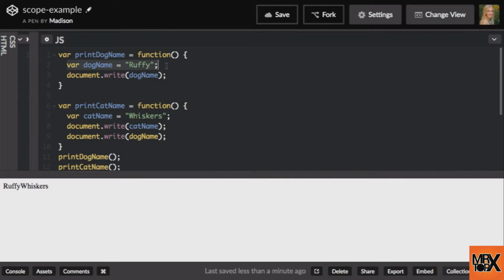So dog name was created up here inside of the print dog name function. But this is an entirely separate function here, and this other function, print cat name, does not have access to the variable dog name. So this variable dog name does not really exist, or it cannot be used outside of its scope, which is within this function. So dog name is local to this function, print dog name, and that's why it cannot be used outside of that function.